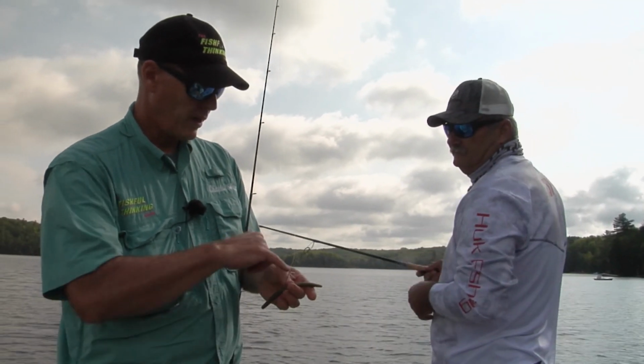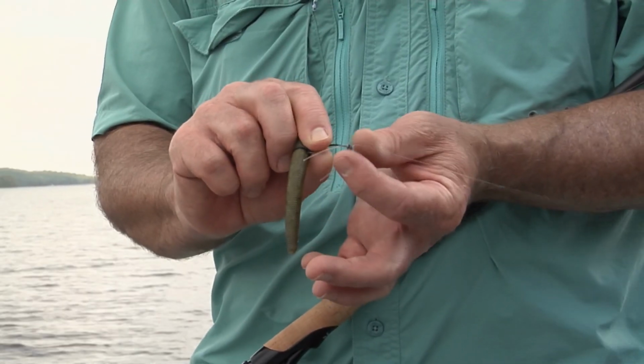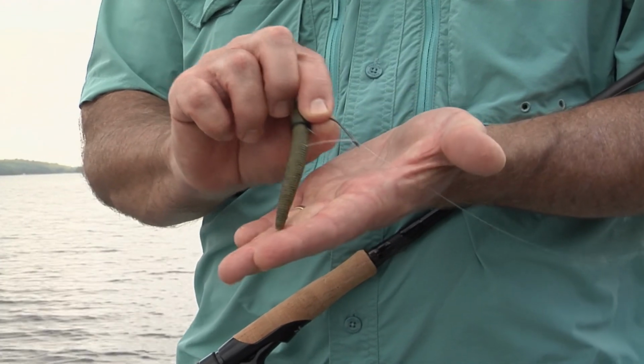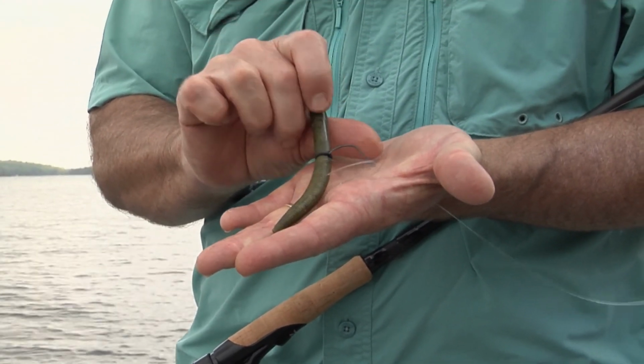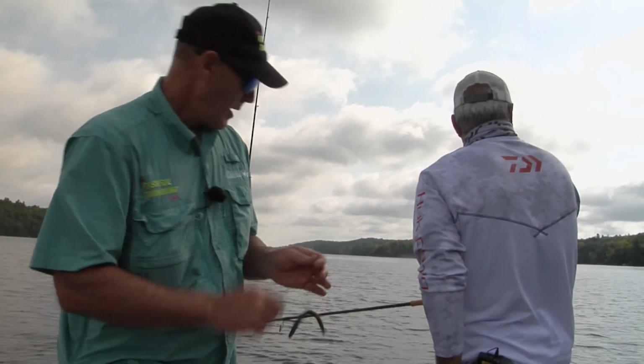Yeah, but with the weed guards on it, if I let that sink to the bottom, those little fiber guards will stop it from getting into the cracks. Okay. And it doesn't deter at all from the fish. Nice. Yeah. I'm quite impressed, Chris.